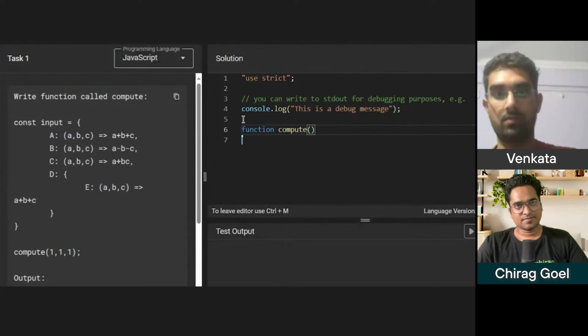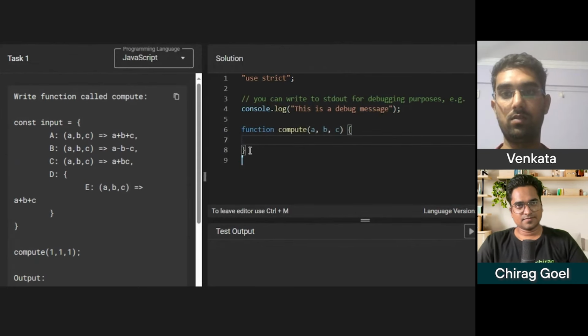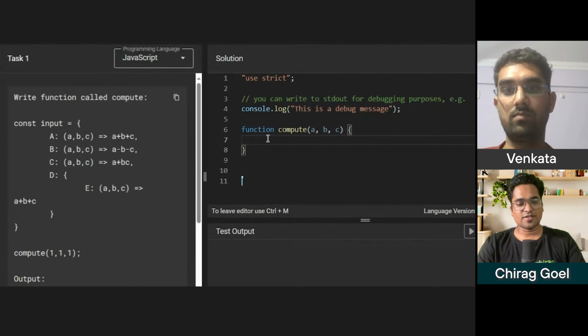So this compute will have only three parameters, correct? Correct. Okay. So here we need to do the operation. Okay, what's the thought process which is coming to your mind?